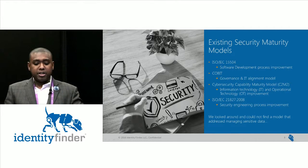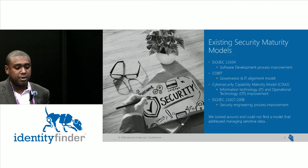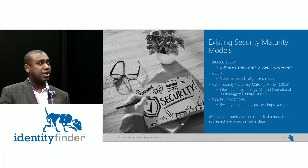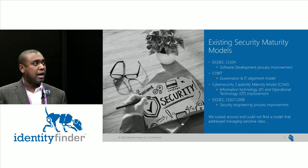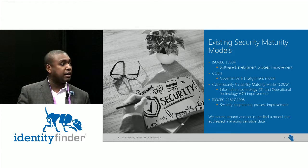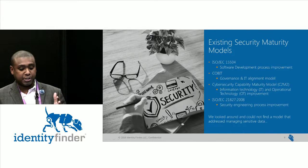All right. So there are a number of existing security maturity models, and they cover a wide range of security practices and domains. Each of them come complete with a set of their own activities, and many of them you can map to each other. The idea behind creating yet another model wasn't to create our own way of doing this, but it was so that we could provide a mechanism for organizations to be able to achieve some of the same things, but in a very data security specific, very data specific way.